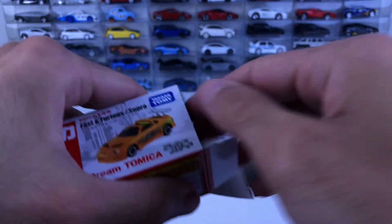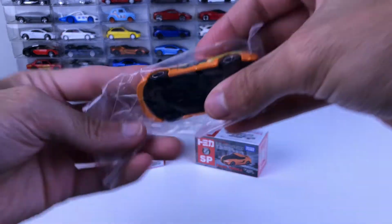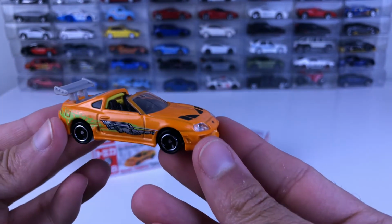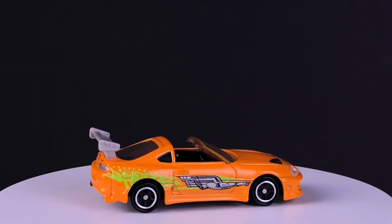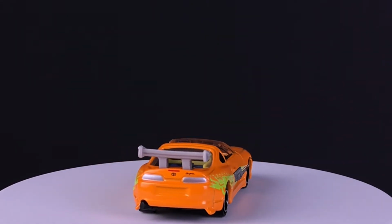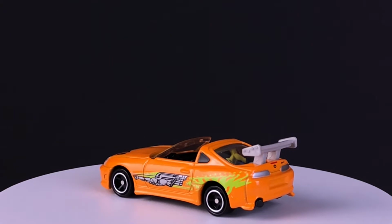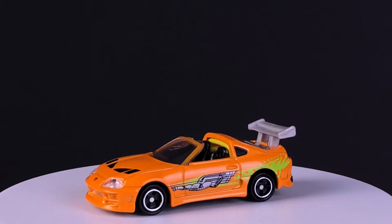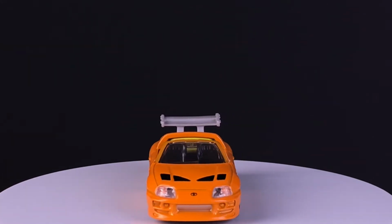They nailed this one. Been a long time waiting for this. This remade version of the Supra of the first Fast and Furious movie looks absolutely stunning. Besides the plastic rear wing, they nailed the details almost to a T. They made it the T-top. The interior is fully detailed, multicolor at that. They got the black seats, the yellow edging on the inside, plastic headlights, a perfect Toyota badging in the front.